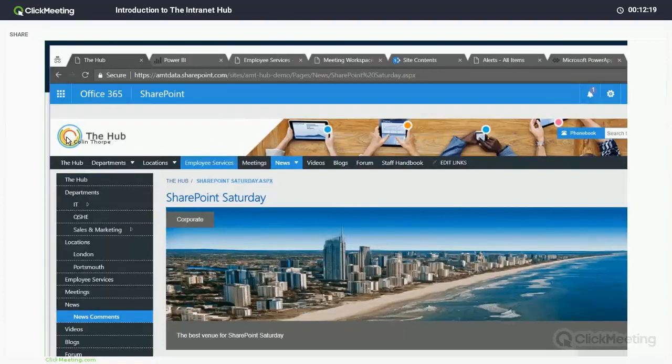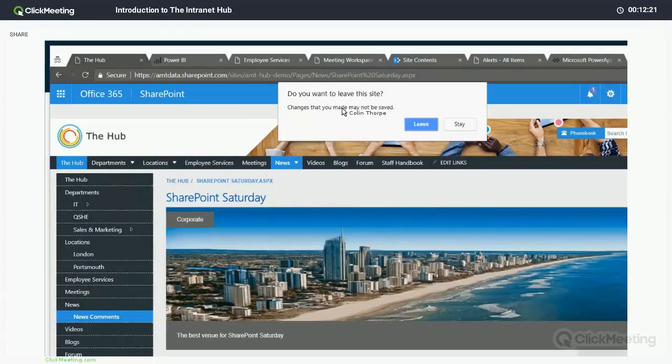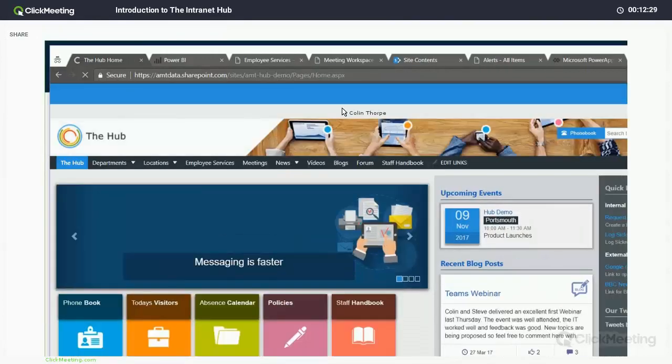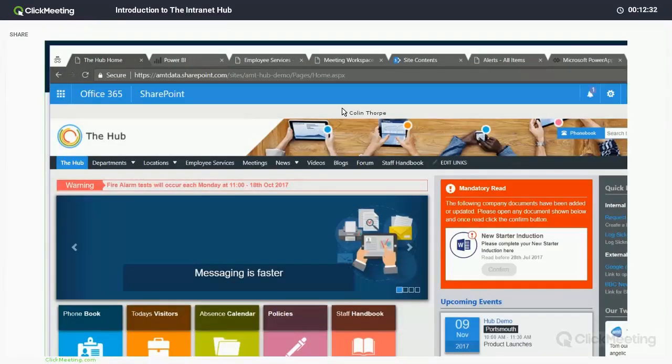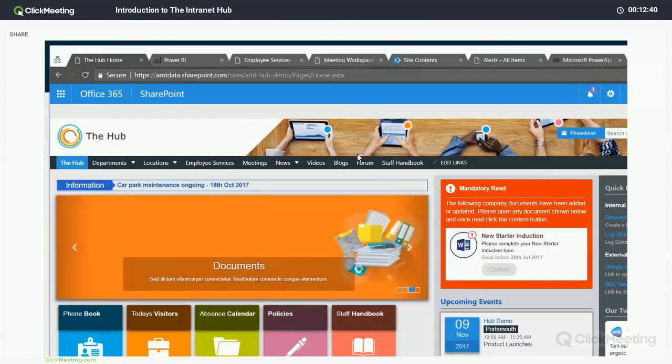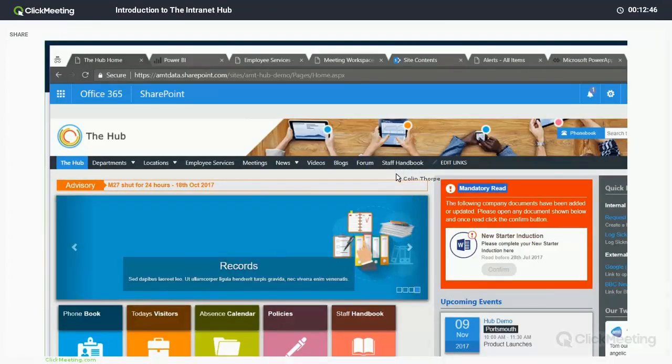Some of the other areas we highlight on the intranet are where business process comes into play, and business process is really useful because in the financial side of things, it's a lot easier to demonstrate return on investment where you're actually improving business efficiency. So if I highlight some of the areas that we've got involved on the solution here, you've got this nice red mandatory read module.